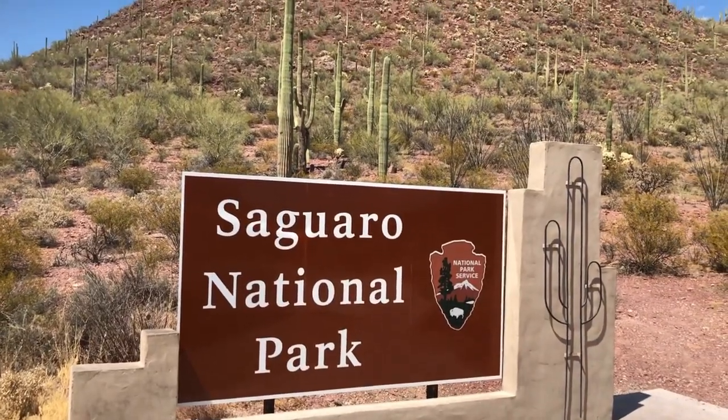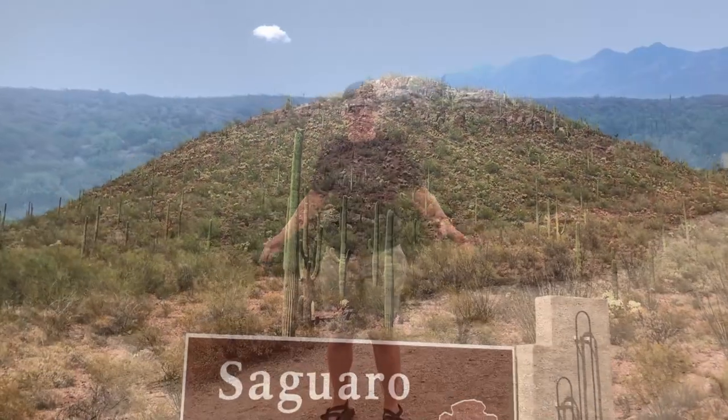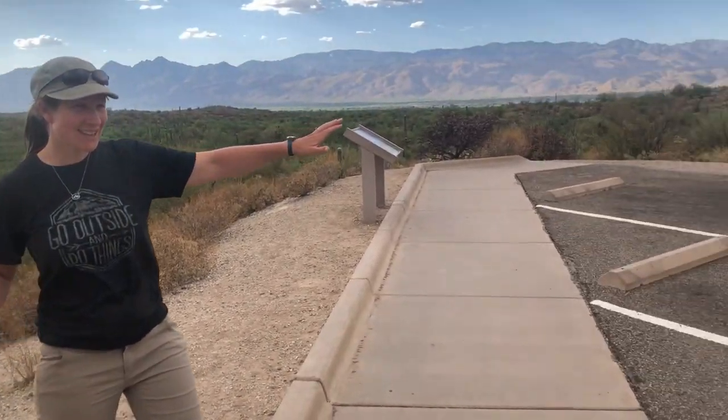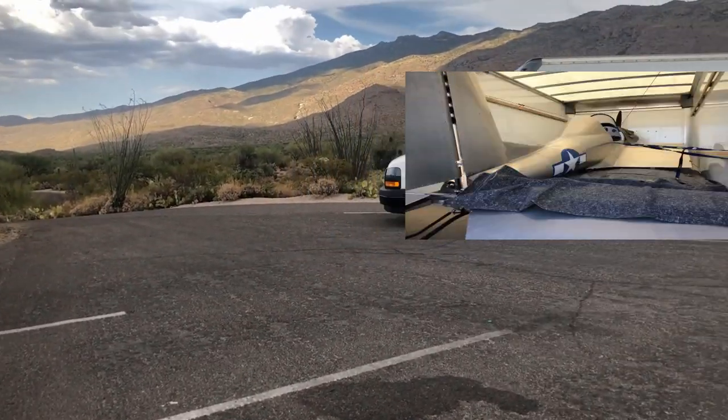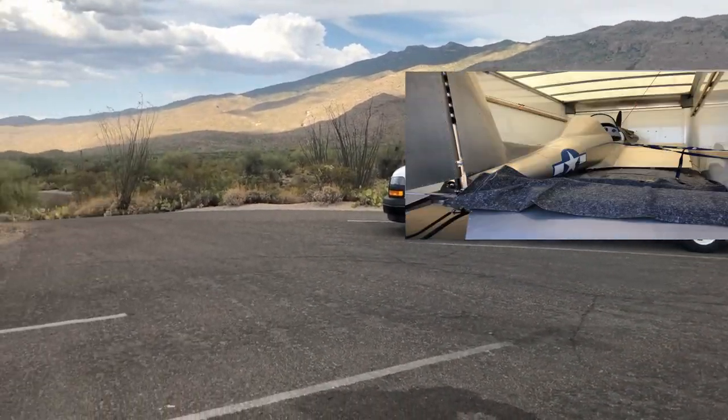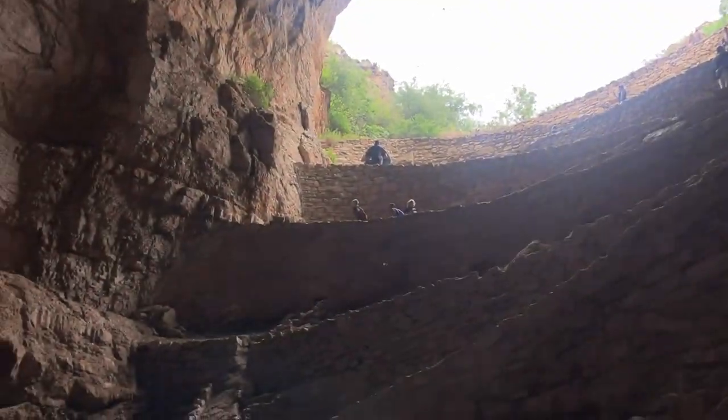We made it to the east side of Saguaro National Park. And the good thing about the east side is it has a paved road that we're comfortable taking the airplane on while it's in the box truck. The west side just had a gravel road, and we were a little concerned about that.